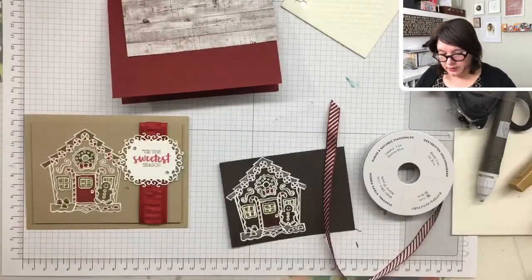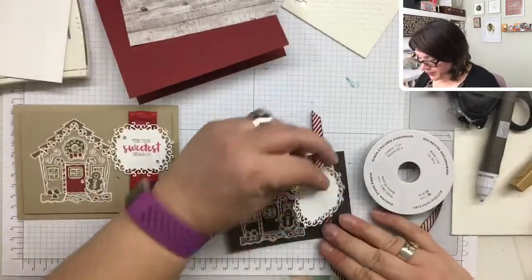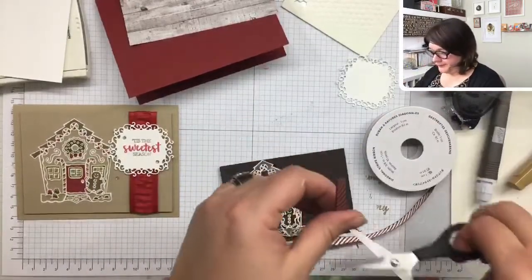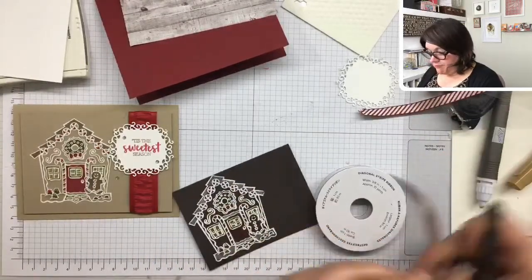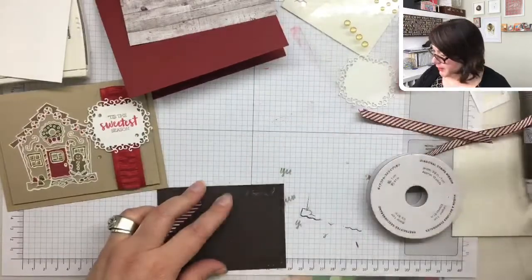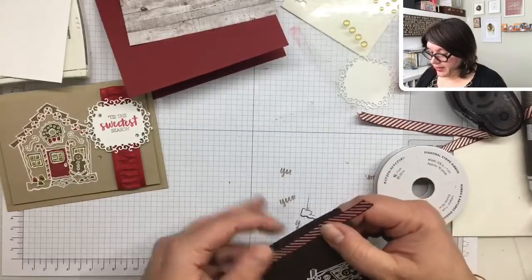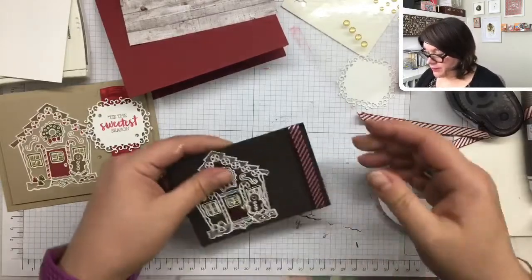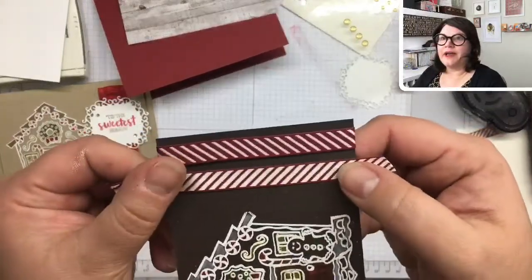I think, am I going to do two layers of it or just one? There it is, an ornate shape. Let's just have a look at this. I'm going to do two layers. Zip, zip. Now, I don't know if you've noticed this, but this thread has a more red side and a more white side, and I'll show you what I mean. So this is the more red side, but look at this one. See, there's the more white side. Can you see that?